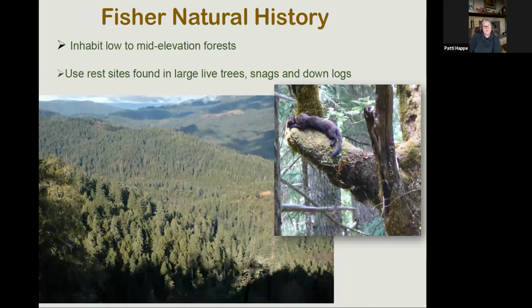Their habitat requirements are low to mid elevation forests. And one of their key characteristics is, as they move around, because they're mid-sized carnivores, they need some places to rest and get away from larger things that eat them. So they use tree structures like limbs or platforms to rest in. Next slide, please.